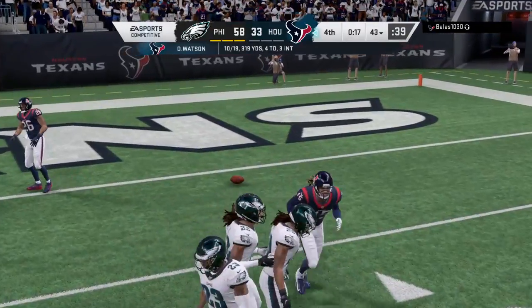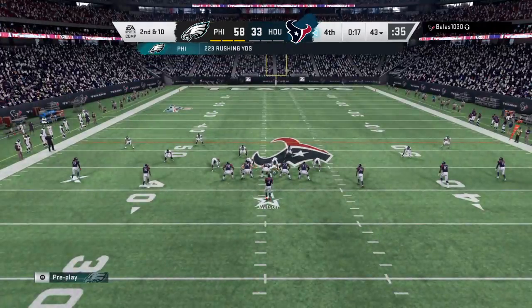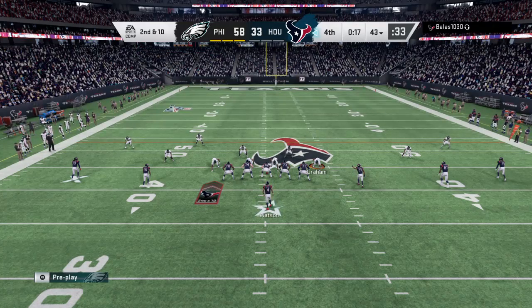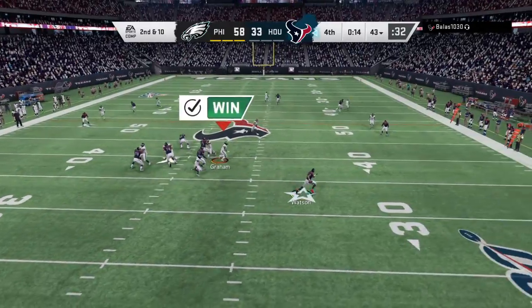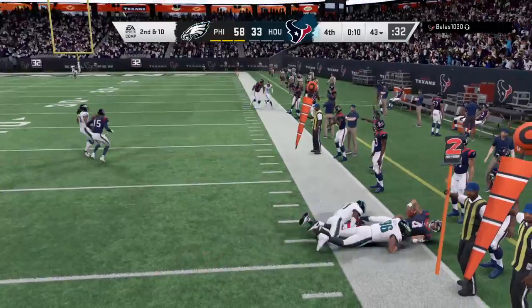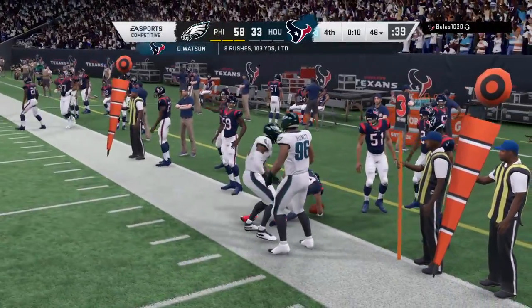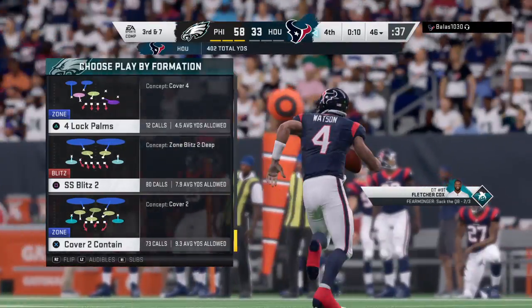Well, they take a shot to start the drive, but this is going to wind up incomplete. After the incomplete pass, here now is 2nd and 10. To throw is Watson. Going to throw again, eluding the pressure right. Now he'll pull it down. They'll wind up with positive yardage. It's a gain of 3, but now it's 3rd down.